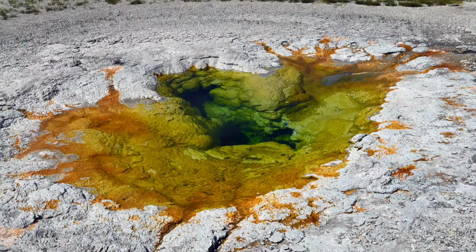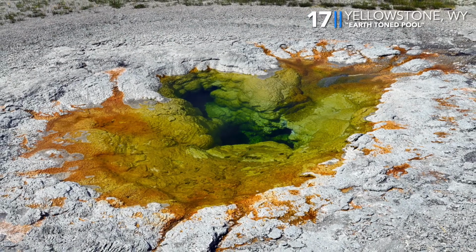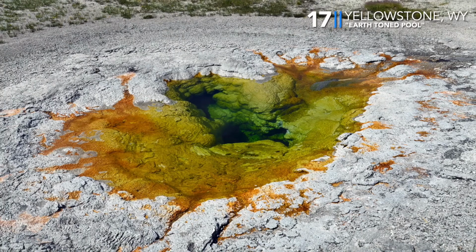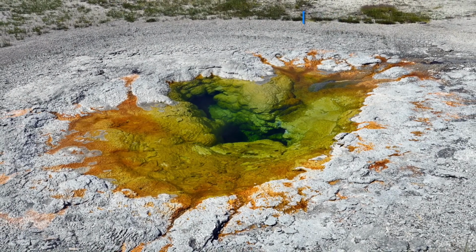And then this next picture I took, I called this one Earth Toned Pool, because the colors with the reds, greens, and yellows just remind me of Mother Nature and the earth in general. And I thought it was really beautiful because, again, you're able to see so many vibrant colors in a pool of water, and that is really hot for that matter, but it's just Mother Nature at its best.